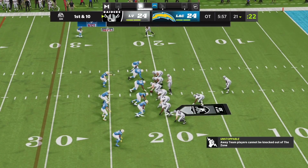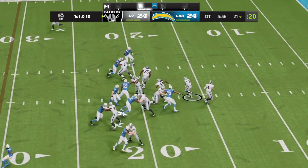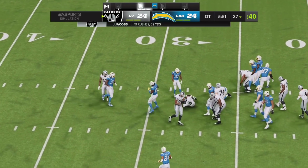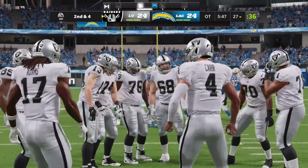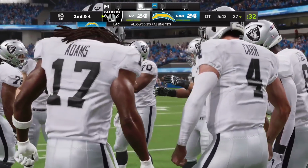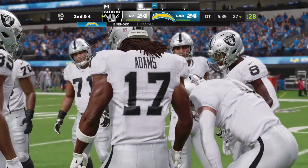Carr and the Raiders come up 1st and 10 at their own 21. He'll give it to Jacobs to start the drive. And he'll get about 6 up to the 27-yard line. Now, Brandon, that's the way you want to run the football. There should almost be quote bubbles above the offense right now. Bam, boom, biff. That's how they feel good about moving the football.